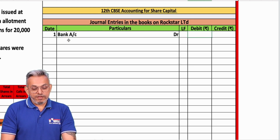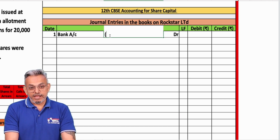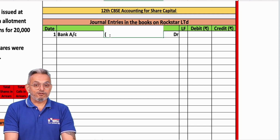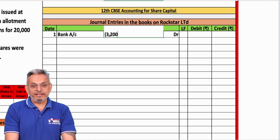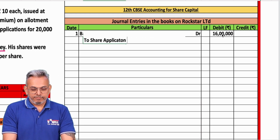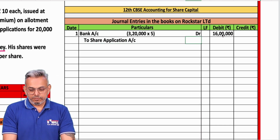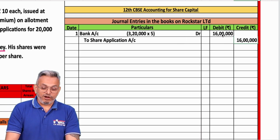Now, always remember, we always need to convert the working number of shares into amount per share. This will help you to clearly understand the concept and also reduce the chance of mistakes. So at the time of application, we received 3,20,000 shares. We can write equity share or just share application account, that is also fine. Again 16 lakhs.